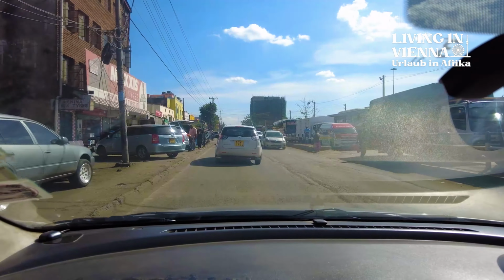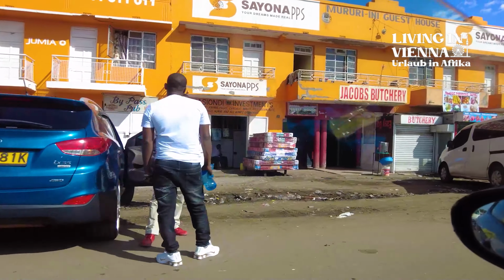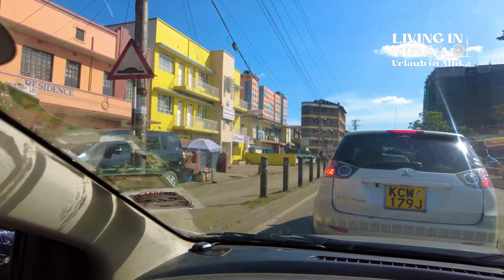And so you see, the majority of the businesses are outdoors, and people are generally outdoors. Someone said, oh, Kenyans love being outdoors. I think it's because it's possible. And you see, we call this the Juakali sector. Juakali means the hot sun, and that generally means the informal sector, which is quite big here.